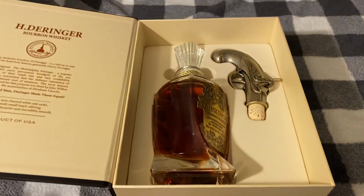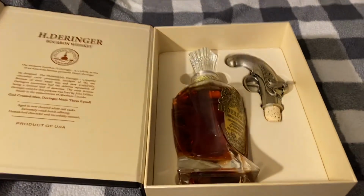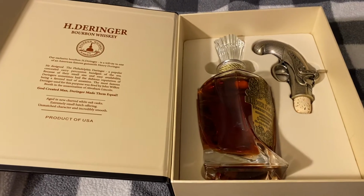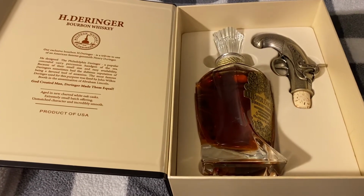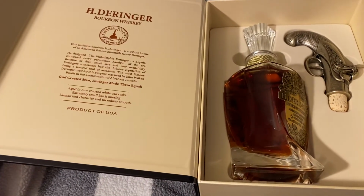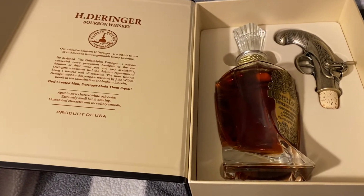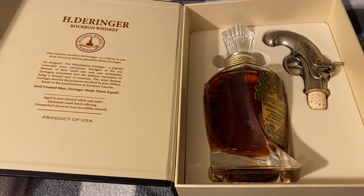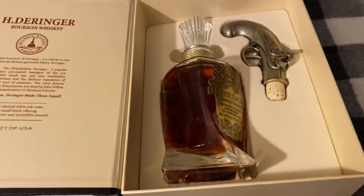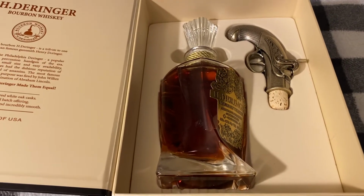And then you open it up to reveal a nice little gift that you can get yourself or someone else. There's a little story here. I'm going to hold it there for a second, just if you want to pause the video and read it. It's a little difficult. They did screw up a little bit here; it says God created man. Well, he did. And Deringer made them equal. That was Samuel Colt, not Mr. Deringer. I felt like I just had to point that out. It gives you a little tasting note here. I think that this is just really cool and totally worth it. Like, I think it was 80 bucks that I paid for it.